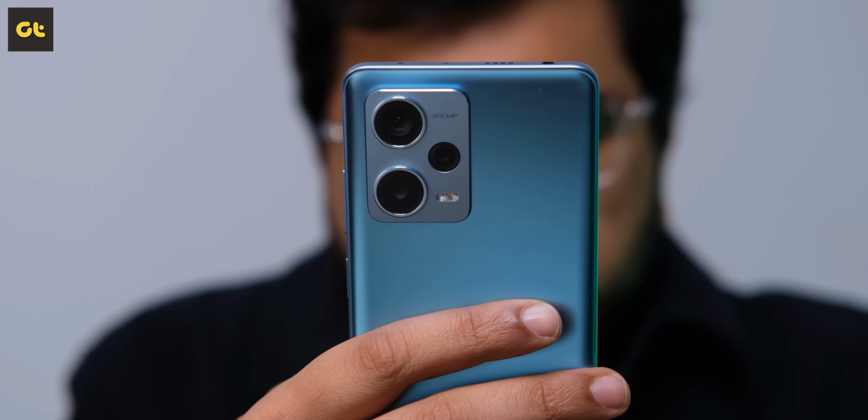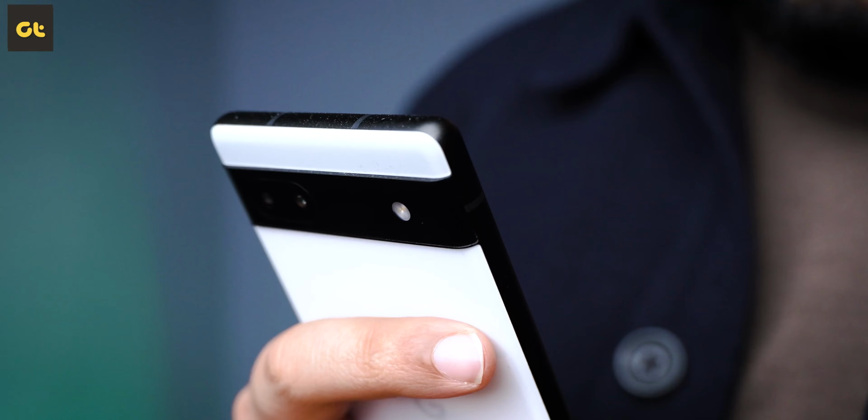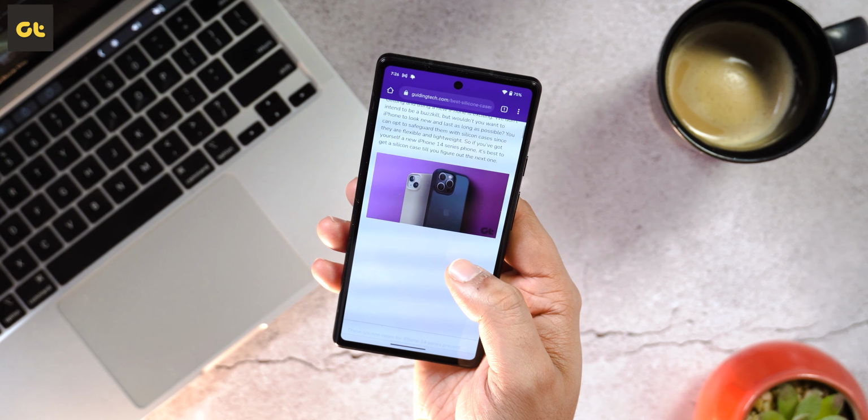See, now this is a personal point. A lot of folks actually do prefer flat edges. They find them more comfortable to hold. But I personally am not a fan of flat edges. I mean, I daily drive an iPhone and I still complain about those flat edges to this date. So yeah, it's definitely a personal preference. If you like flat edges, you might find the Redmi Note 12 Pro Plus to be a little bit more ergonomic. As for me, Pixel is definitely far more ergonomic. Of course, it's a compact device, smaller, lightweight. Just everything falls right into place.